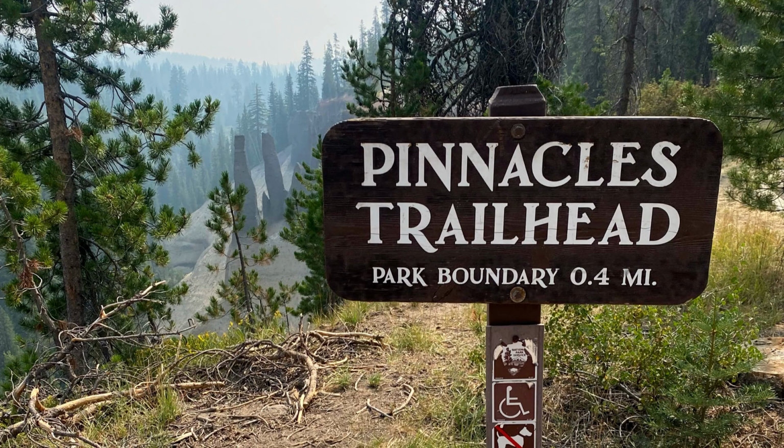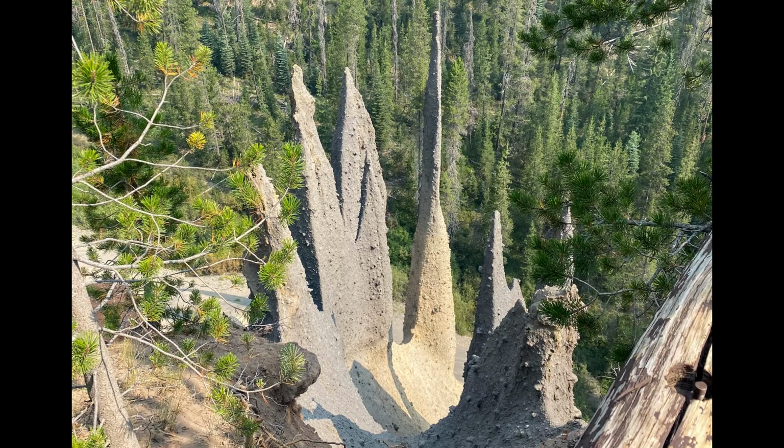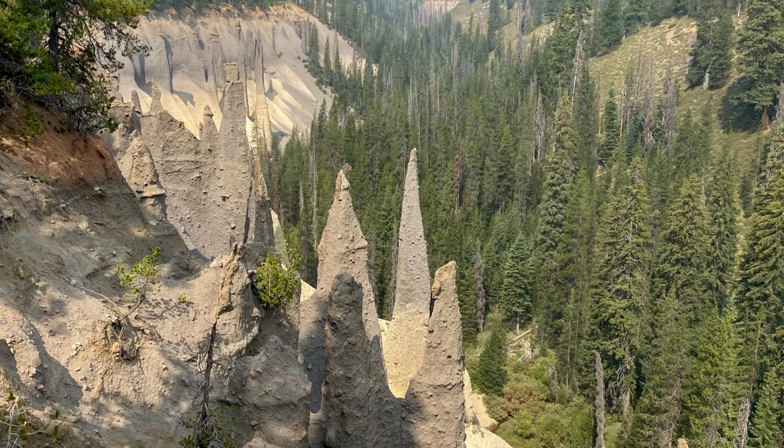So after the falls, we just went back out onto Pinnacle Road and took that to the very end, and that is where the massive pinnacles were. Massive. The trail out to the Pinnacles is pretty easy and pretty short, and you can view the pinnacles all along the trail. You'll just have to go see them for yourself. But definitely go see them.